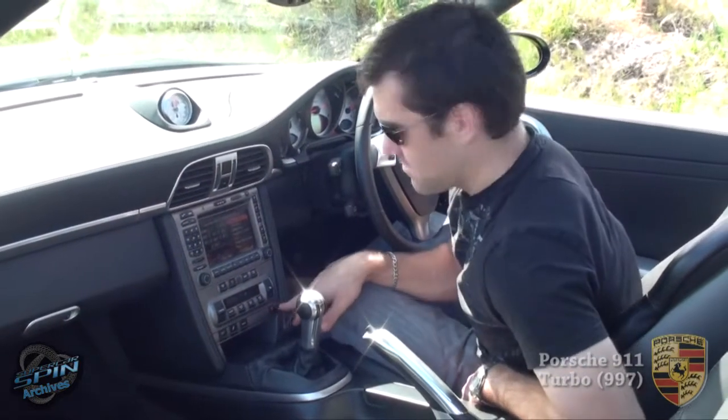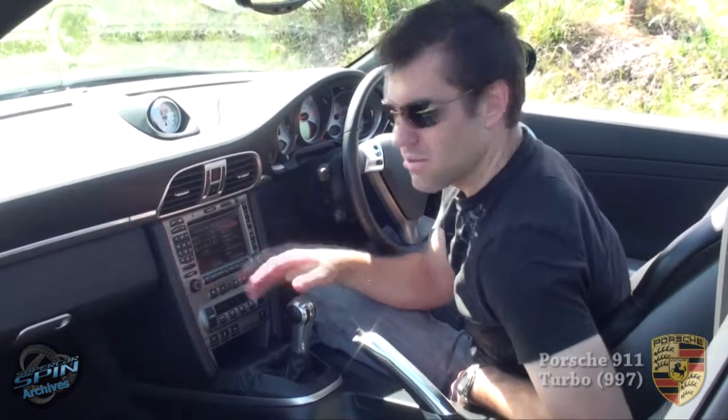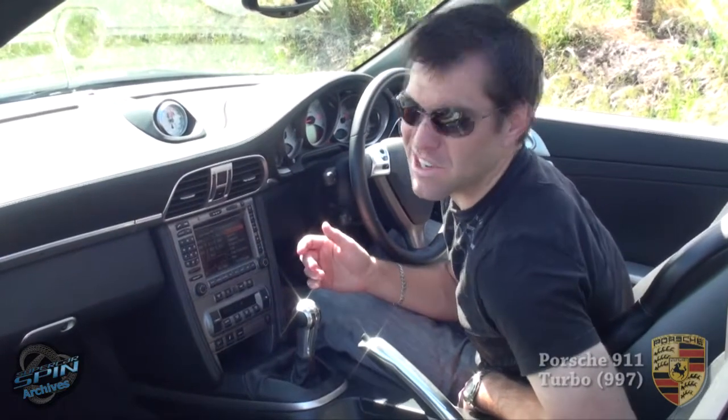Last button, PSM. Don't touch that. Basically it turns traction control and stability control off, and you're going to end up with the pendulum effect and the back of the car going into a ditch somewhere.